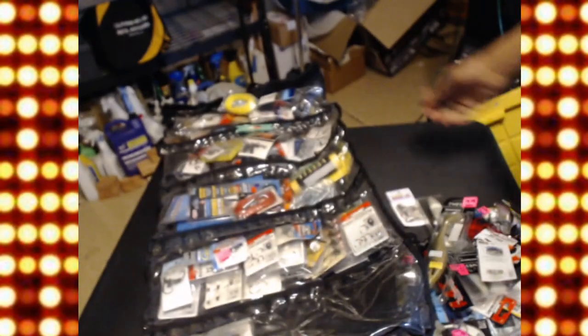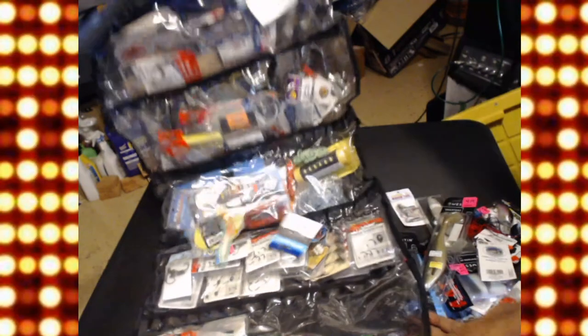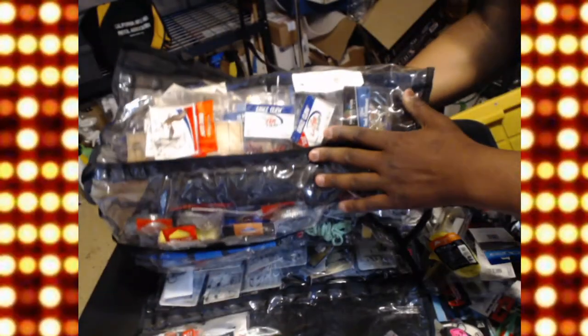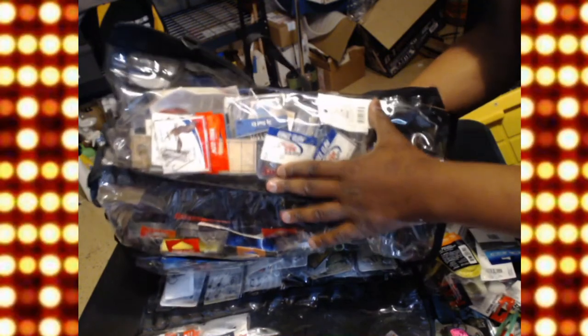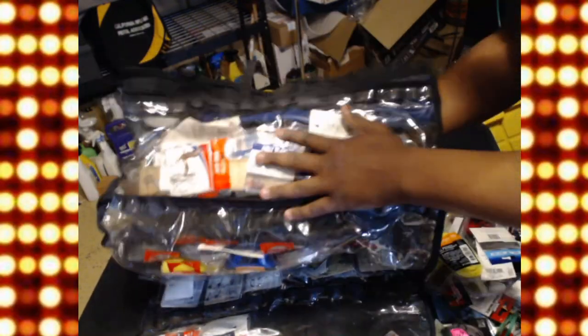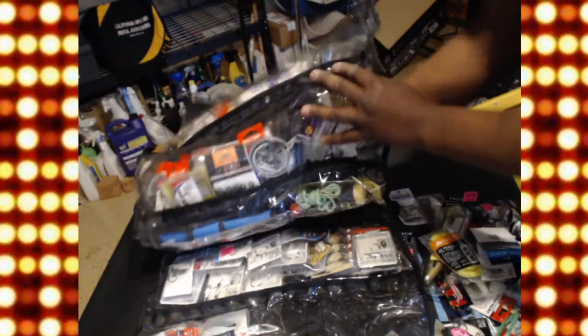Here's another wrap. This one has a lot of terminal tackle and stuff in here. So, yeah. In this top pocket, we have hooks on top of hooks on top of hooks on top of hooks and jig heads. And if I like it, I bought a few of them and I put them in here. And that's what we have right there.